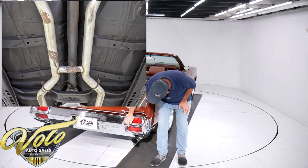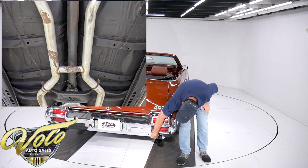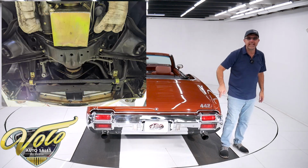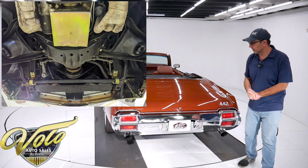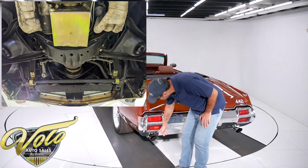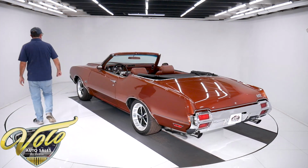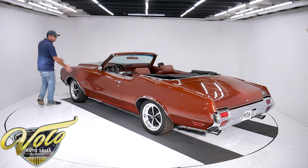And the Oldsmobile, the 442, has this notched out bumper. It says pipes on the tip, P-Y-P-E-S. They make custom exhaust for these cars. But the tips, the flared tips, come right out through the bottom of the bumper there. Disc brakes in front, and that's all new.